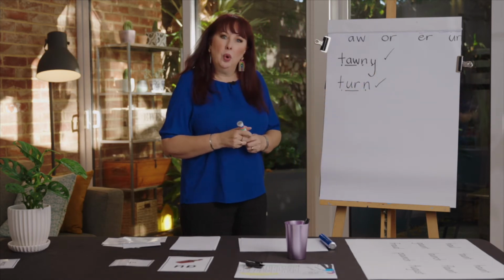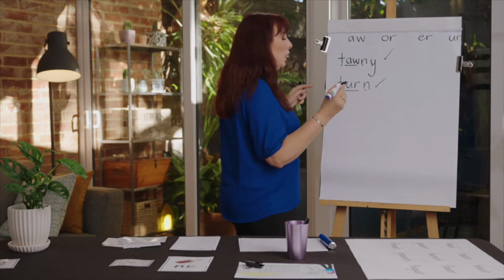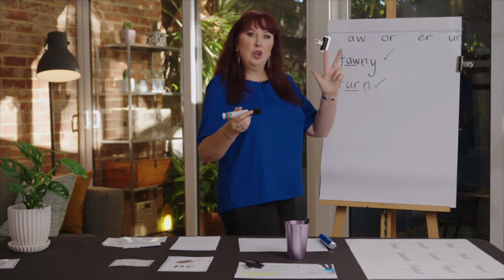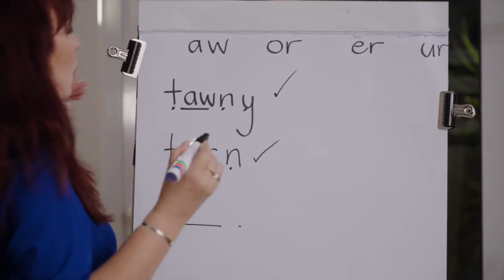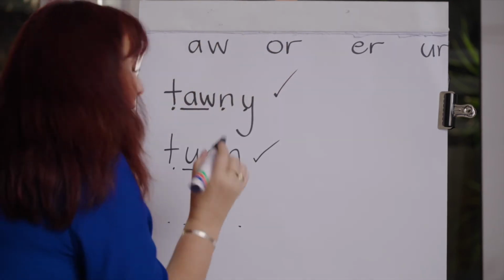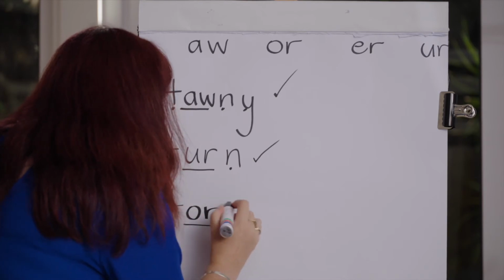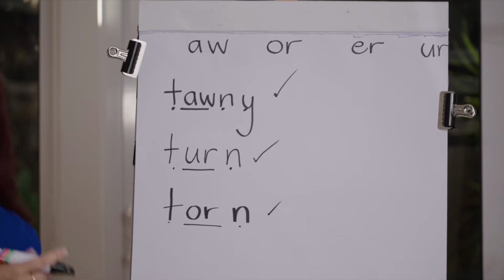Our next word is torn. The page was torn off from the book. Torn. Say it with me. Torn, torn, or. Which or? Well, we've already done that one, so I'm figuring it's going to be that one. You have a go at home. Say it as you write it. Or, torn. Good job. And our last word is her.